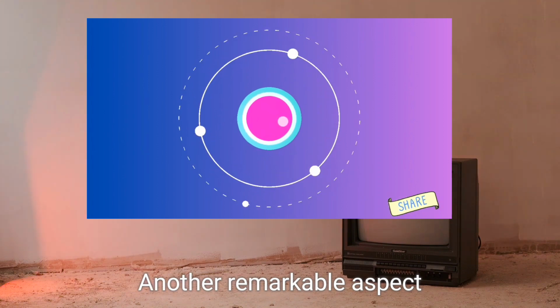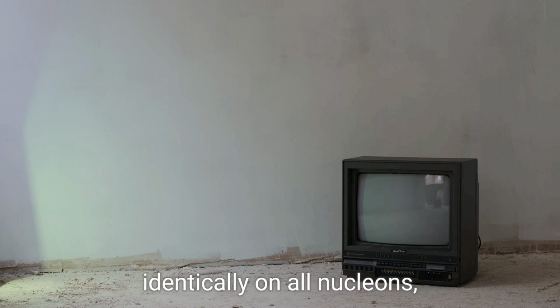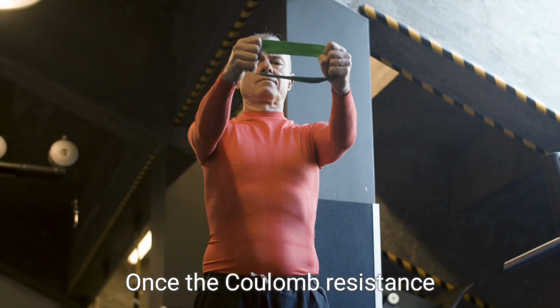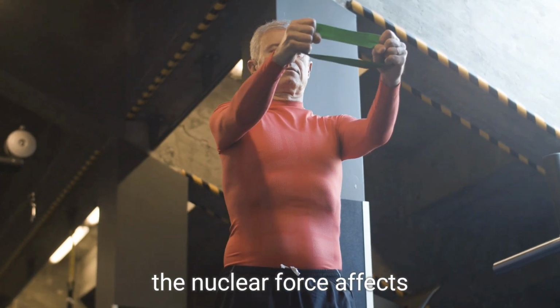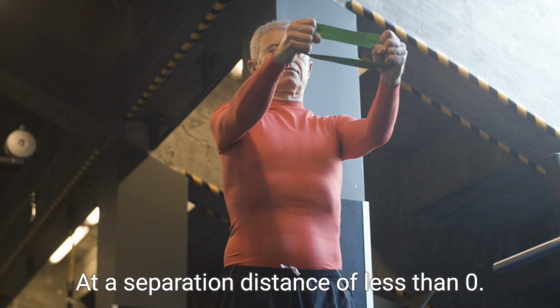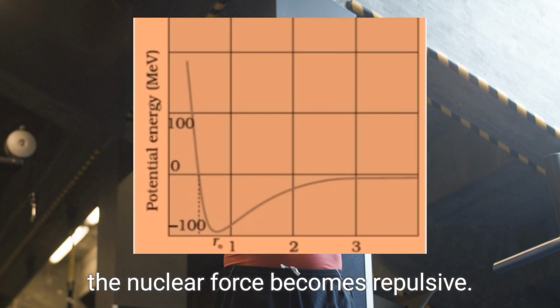Another remarkable aspect of the nuclear force is that it acts identically on all nucleons, regardless of whether they are protons or neutrons. Once the Coulomb resistance is taken into account, the nuclear force affects all particles in the same way. At a separation distance of less than 0.7 Fermi, the nuclear force becomes repulsive.